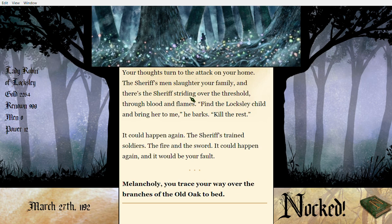slaughter your family, and there's the sheriff striding over the threshold through blood and flames. Find the Locksley child and bring her to me. Huh, how does the sheriff know that you are a lady? Because you have been masquerading as a son, right? A guy? Something like Mulan? Anyway, he barks, kill the rest. It could happen again. The sheriff's train, soldiers, the fire and the sword, it could happen again, and it would be your fault. Melancholy, you trace your way over the branches of the old oak to bed.